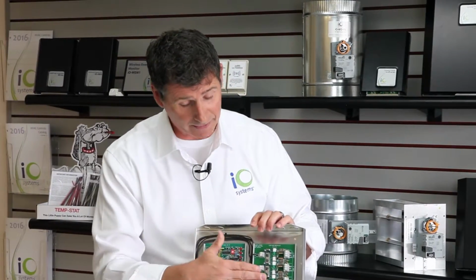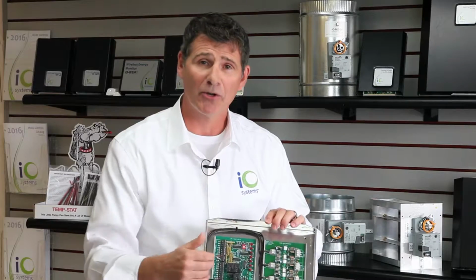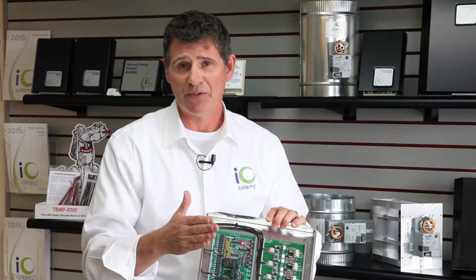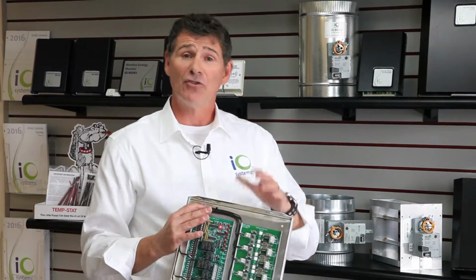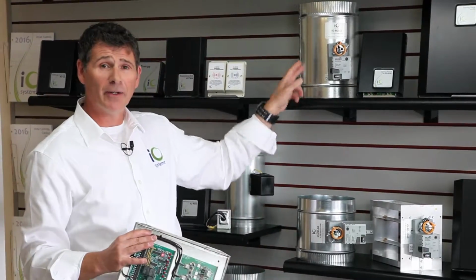Either our 2 or our 3-zone panel is wired directly in with the ESP, the electronic static pressure control panel as well. What this does is it monitors the static pressure within a system itself and then makes adjustments to the dampers at the zone to relieve that static bypass pressure that's in the system. So you're never going to have to install a bypass system ever again.